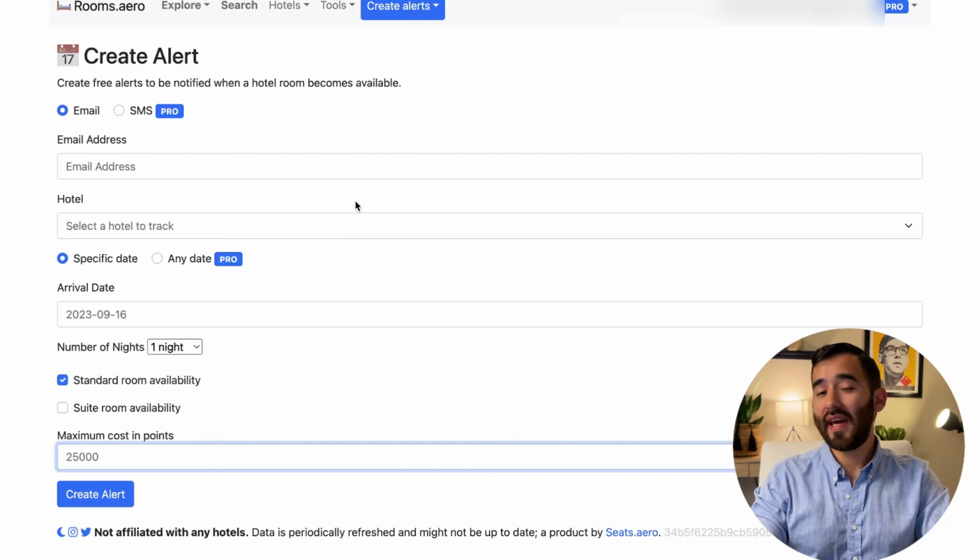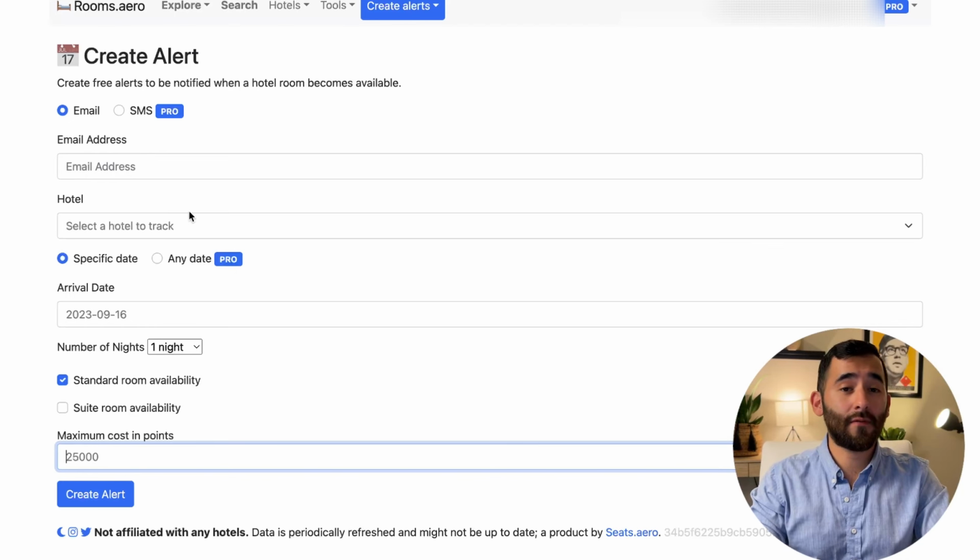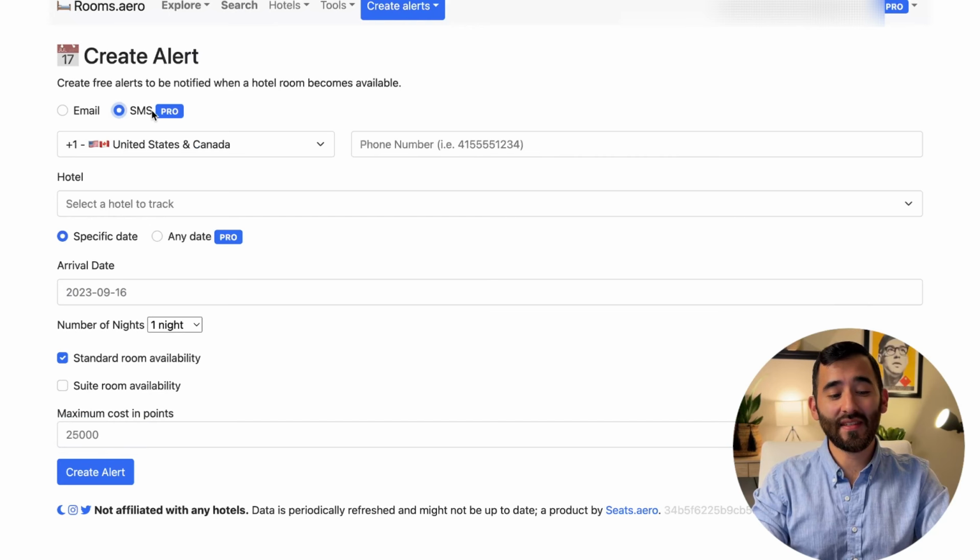Just remember, if you're looking at a Hyatt hotel, there's the standard price as well as the peak and off-peak pricing. So make sure to put the maximum price a little bit above the peak price just to include all availability so you don't miss out. And so this could be really helpful if you're looking for a hotel that has no availability now, but you're trying to see if there's a cancellation between now and there. And so this is free to create. You only need a pro account if you want to be texted about the availability.